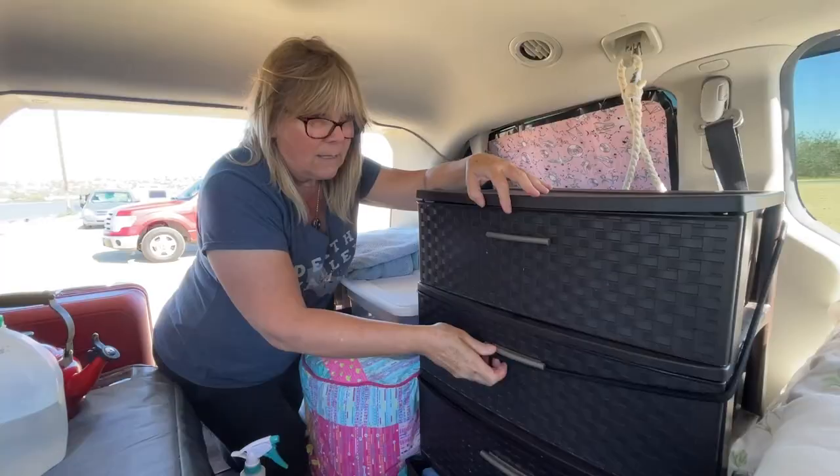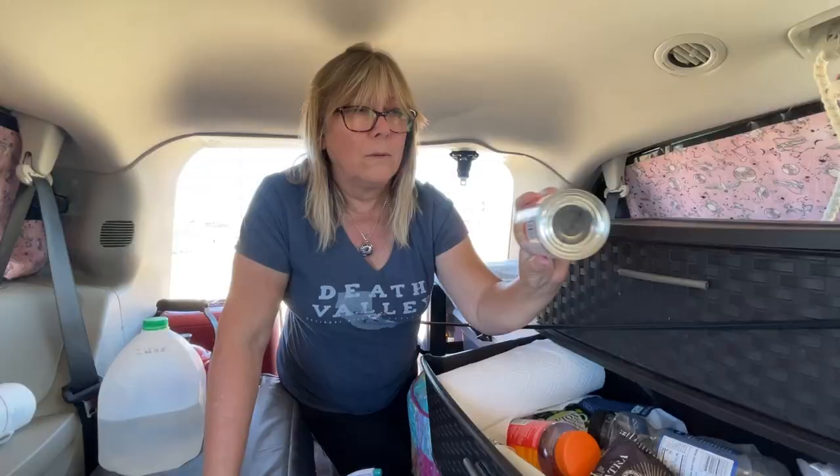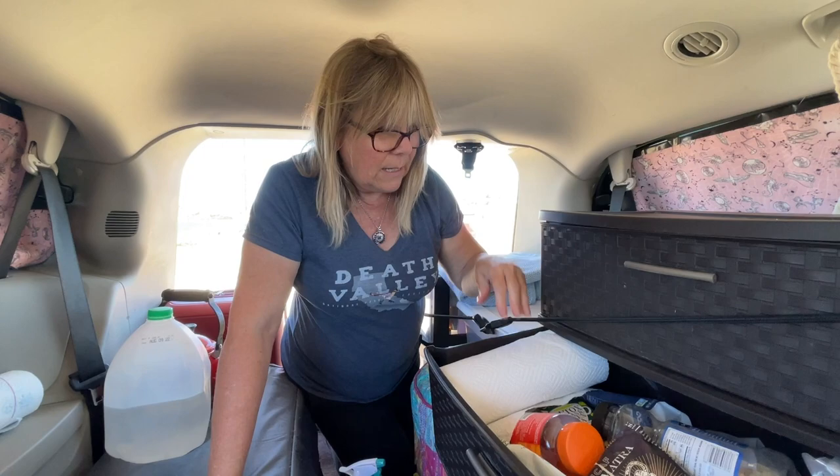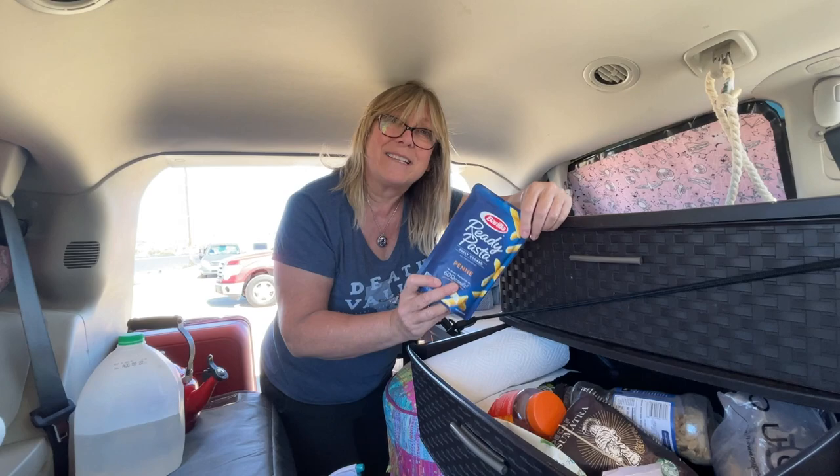Second drawer. Peanuts and coffee. Garbanzo beans, which are protein. Stripes to paint the rest of your body. Extra paper towels. Tea, coffee. These ones are amazing. Pasta is already ready, and so you just have to warm it up and add something tasty to it. This is my snack drawer.